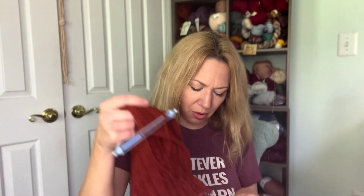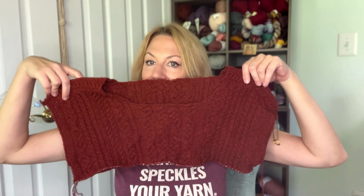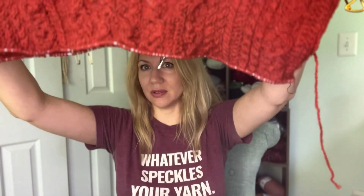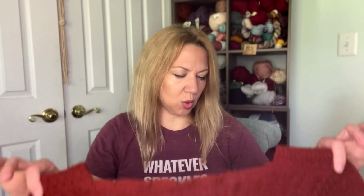And the other major design project I've been working on, I've kind of put on hold. And I may have mentioned this before. So here is how this project looks now, which is an all-over cabled pullover with bits of my hair on it. All over cabled pullover that I love, but is so much work.